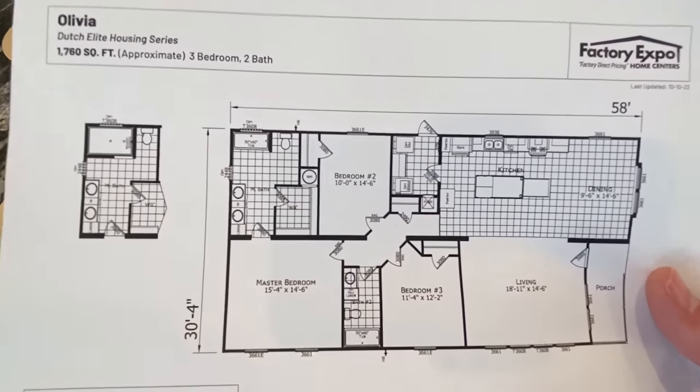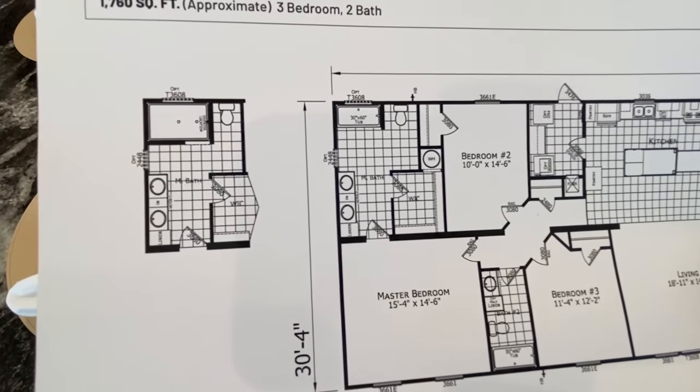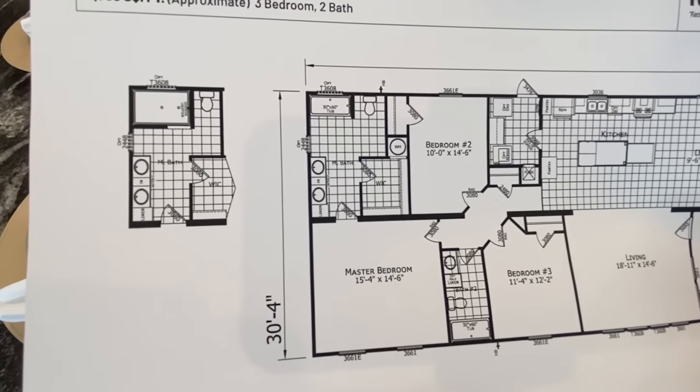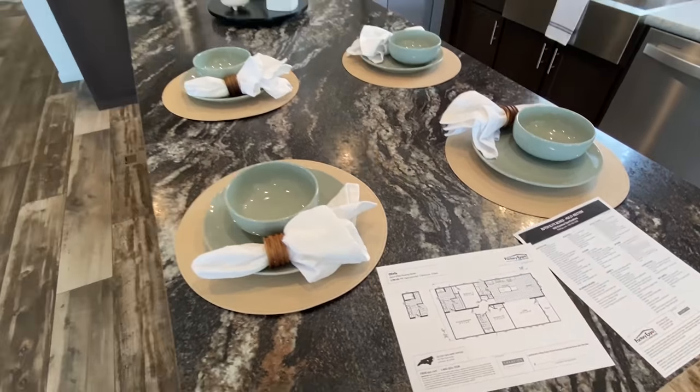I'm going to show you this. You can see that option there. There you go. All right, let's get into more information. So here we have the Olivia. This is a 1,700 plus square foot multi-section masterpiece. It's 3-bed, 2-bath, and like I mentioned, they also said this home could be built as a modular.